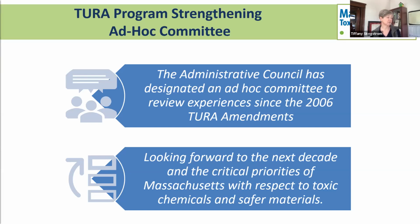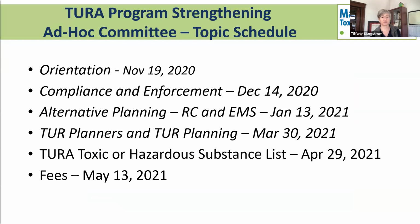So the objective of the TURA Program Strengthening Ad Hoc Committee is to review and strengthen the effectiveness and value of the TURA program activities and requirements to Massachusetts businesses, while ensuring ongoing progress in reducing the use of toxics in the Commonwealth and increasing the adoption of safer alternatives and materials. And so this is a group of stakeholders that have been meeting. Next slide, please. And these are the topics that they've been meeting.